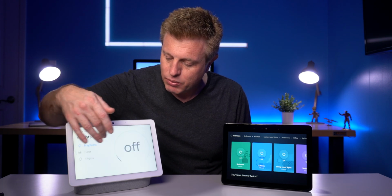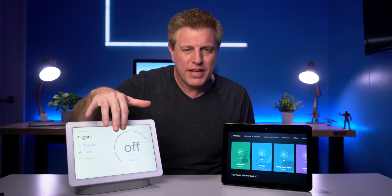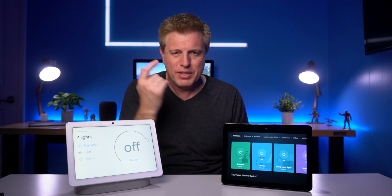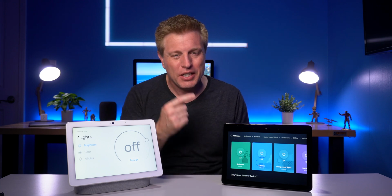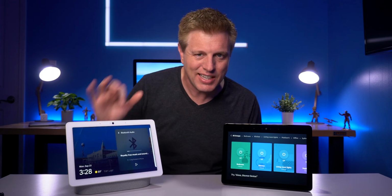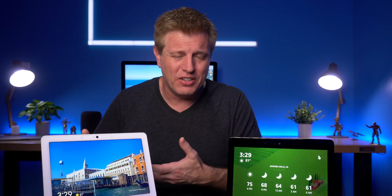I could just select a room, and everything seems to move quicker on this. I definitely think that's important. This is a little slower in moving around. I see loading way too much, where this just does it. For the winner, I gotta give it to the Nest Hub Max. It's just quicker, it's a cleaner interface.